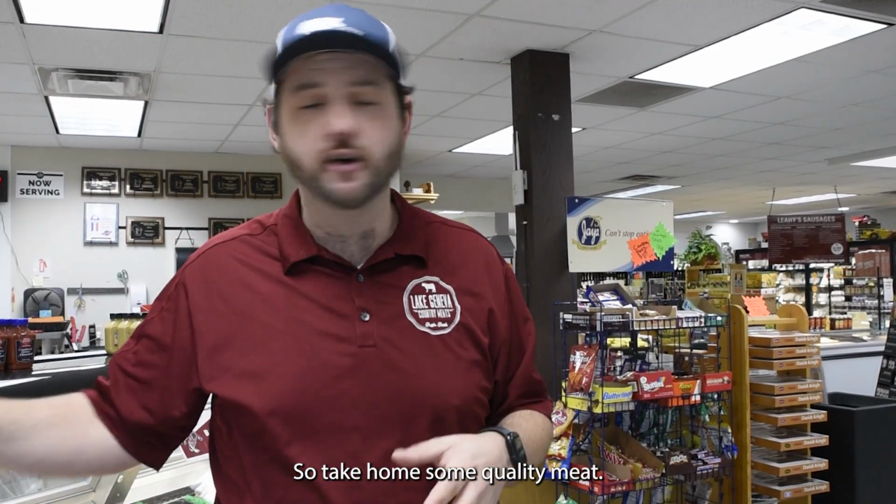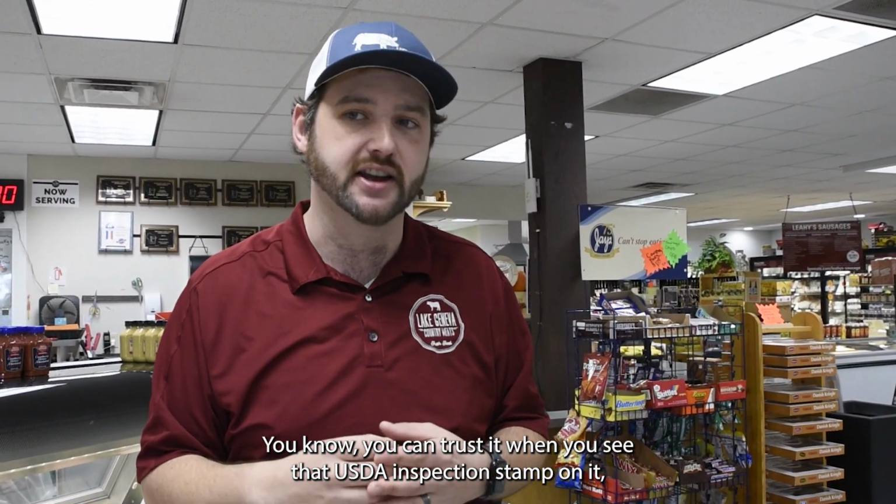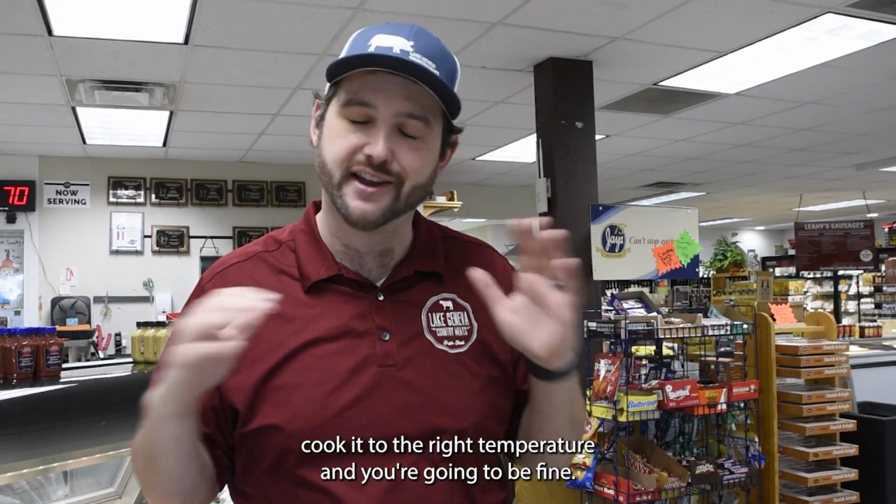So take home some quality meat. You can trust it when you see that USDA inspection stamp on it. Cook it to the right temperature, and you're going to be fine.